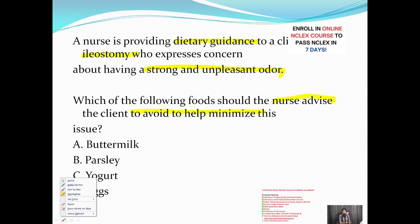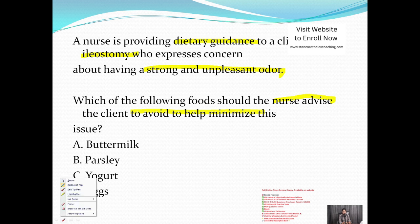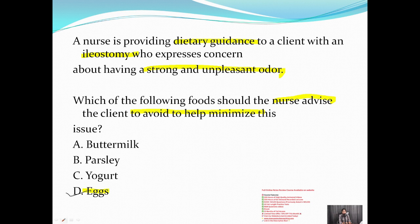A. Buttermilk. B. Parsley. C. Yogurt. D. Eggs. Now, let's work through which food is most likely to increase odor. Correct answer. D. Eggs. Here's why this is the correct choice. Eggs are among a group of foods known to increase stool odor and gas production, particularly problematic for clients with an ileostomy. Others in this category include asparagus, alcohol, fish, onions, cabbage, and grapes.